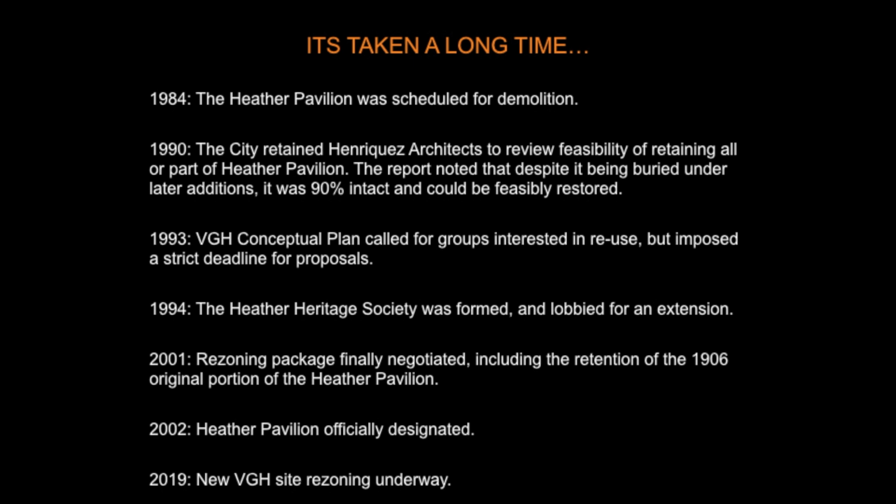Richard Henriquez Architects were retained by the city to review the feasibility of adapting this building to a new use. And the report noted that despite it being buried, it was 90% intact and could be adapted for reuse. And if you think at the time, Richard Henriquez had completed Sinclair Center and the adaptive reuse of 4 heritage buildings, you can see that the time was ripe to start thinking about this kind of activity, and we were beginning to think about adaptive reuse.